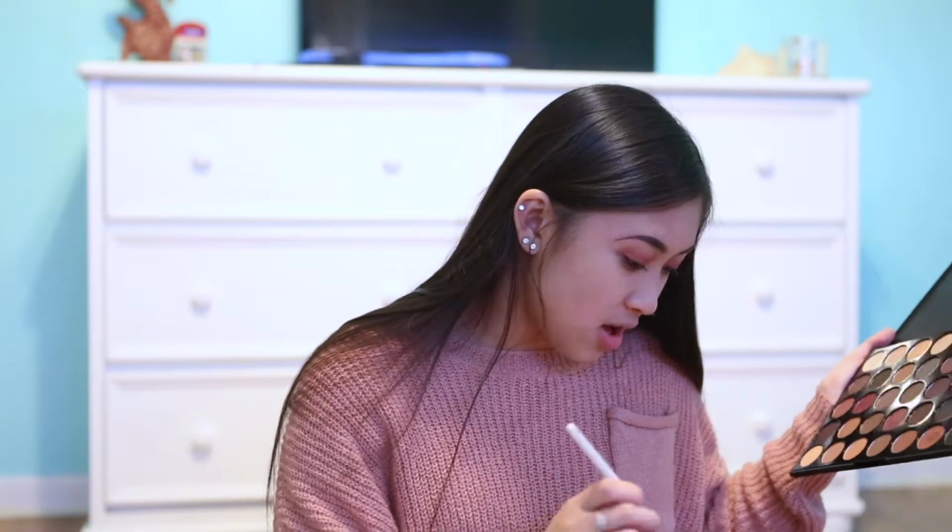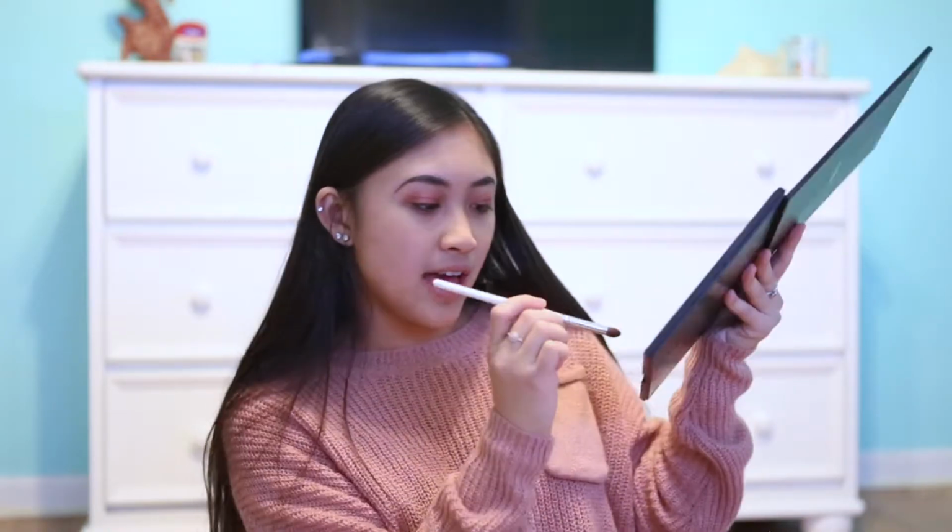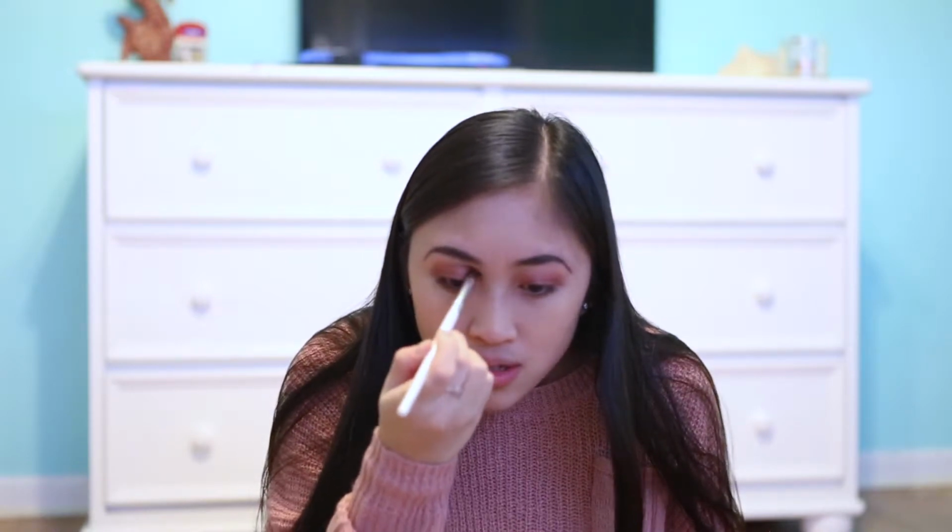Next, I'm gonna take this color Hazel right down here and then kind of blend all of that together, more focused on the inner half of the crease and blending it slightly outwards.